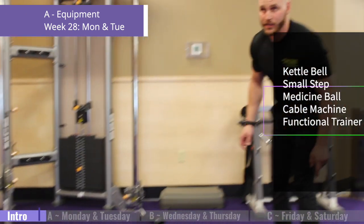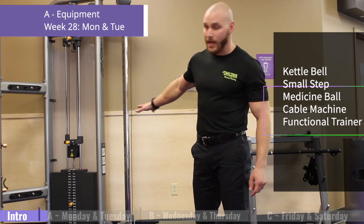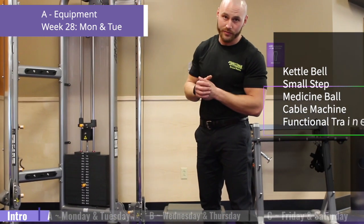Now in some of these workouts, I want you to identify the fixed piece of equipment. So in this case, the cable system is fixed. We cannot move it. So I invite you to bring your equipment closer to the cable system to complete this workout.